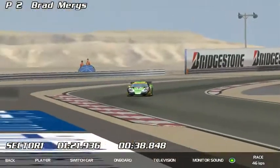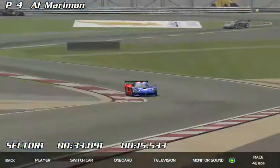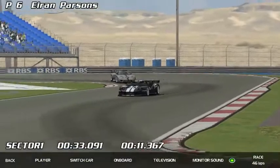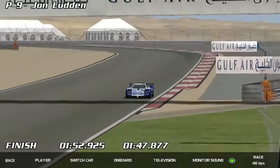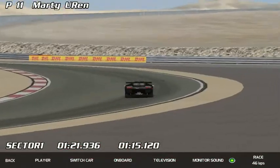So Brad Maris in P2, Andres in P3 now. He comes out of P3. Al Merriman in 4th and David Poole 5th. Aaron Parsons makes his way up to 6th. Andrew Warner 7th. Juan Monroy in 8th. John Ludden 9th. Sam Rolfe 10th. Marty Uren in 11th.